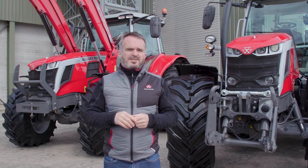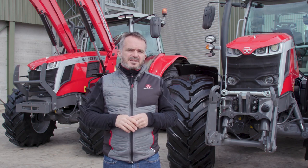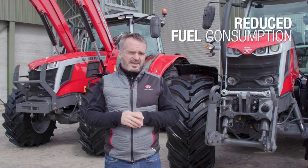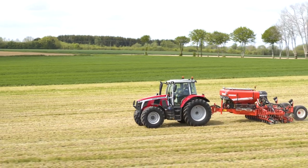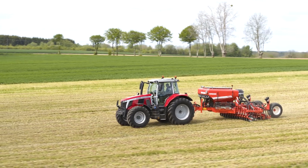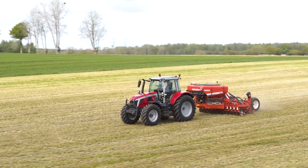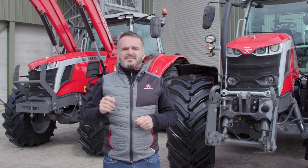As an Eco transmission, you can reach 50 kph at only 1800 rpm in order to reduce fuel consumption and increase your comfort. Thanks to the Auto Drive mode, the transmission will shift automatically depending on the engine load and the speed. These very convenient and straightforward features make the driver's job easier and enhance their comfort.